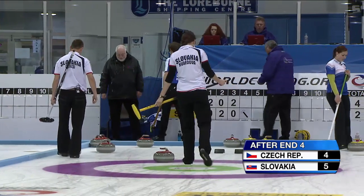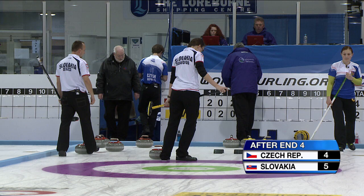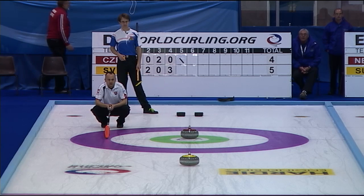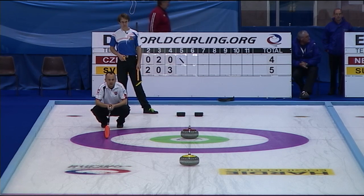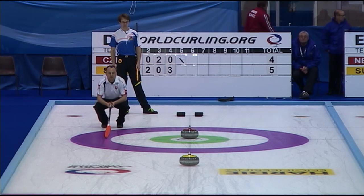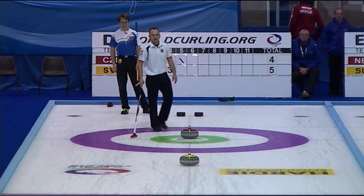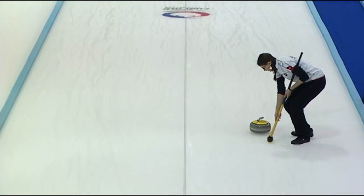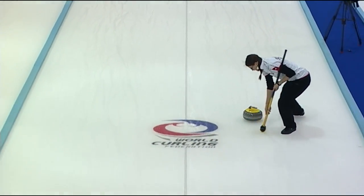So at this point, Slovakia leading the Czech Republic 5-4 as we go into the second half of the game. Yeah, it's been a very tight and interesting game so far. Both teams with hammer succeeding at getting multiple scores.